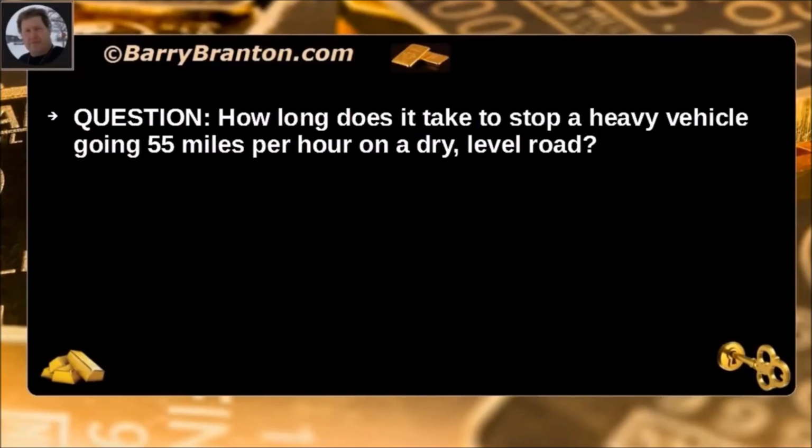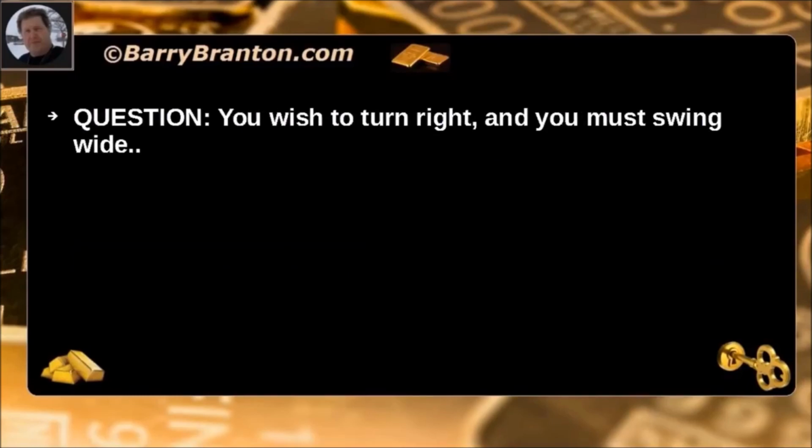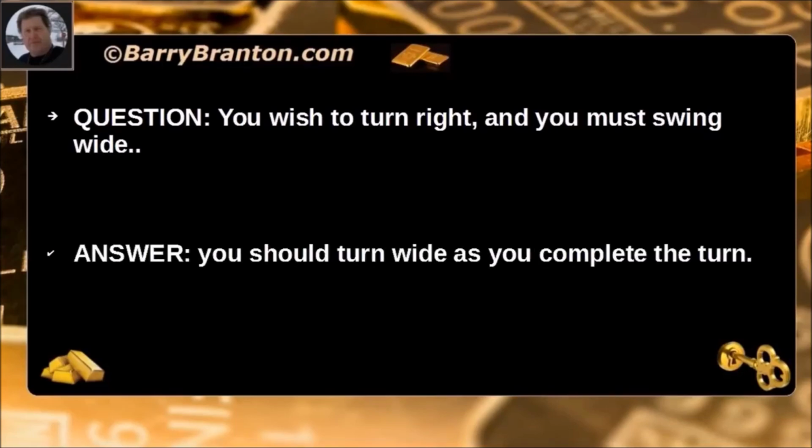How long does it take to stop a heavy vehicle going 55 miles per hour on a dry, level road? About the length of a football field, or about 6 seconds. You wish to turn right, and you must swing wide. You should turn wide as you complete the turn.